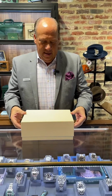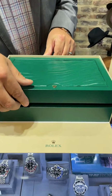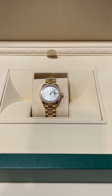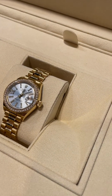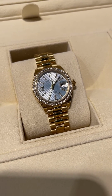I wanted to tell you about a piece that we just got in this beautiful large Rolex box. And I'm going to do the unveiling. This is a beautiful ladies 18 karat gold, 28 millimeter President. This has a Carolina blue dial with a factory diamond dial, diamond bezel. So everything came from Rolex this way.